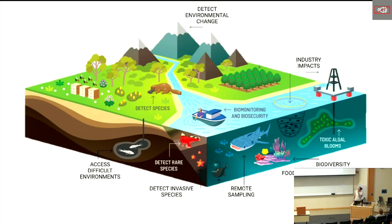So here we go. Here's a nice little cartoon which shows you some of the places where eDNA can be gathered. It can be used for trying to understand impacts from industry, which relates to the marine energy work that I've been doing. People are talking about using it for offshore wind farm monitoring. It can be used to detect invasive species, detect species on land, and biomonitoring.